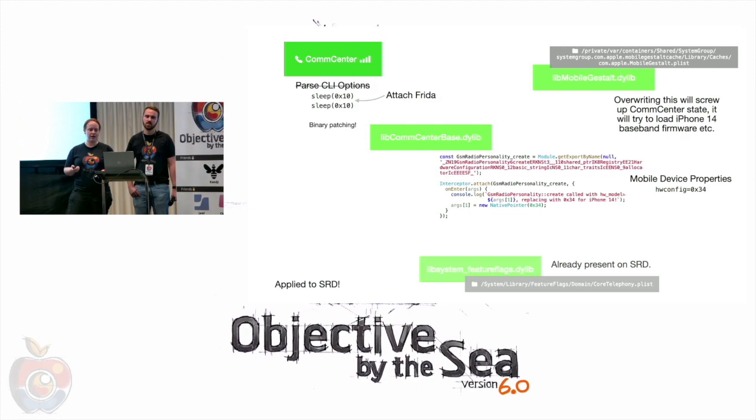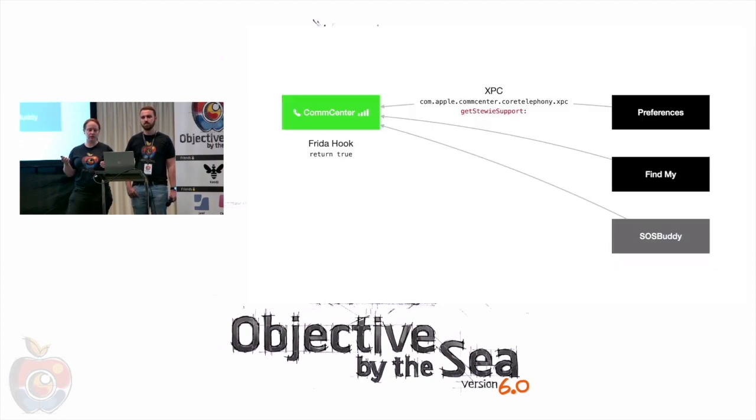Now the second file that I was talking about is this other plist that holds the feature flags, but on an iPhone 13 mini, the bfrost feature flag is already set. That's pretty good. Now, after this, whatever we do, there is a request always sent, which is: is Stewie actually enabled? And we need to put another Frida hook there saying, yes, yes, yes, we have Stewie enabled, whenever we are asked.